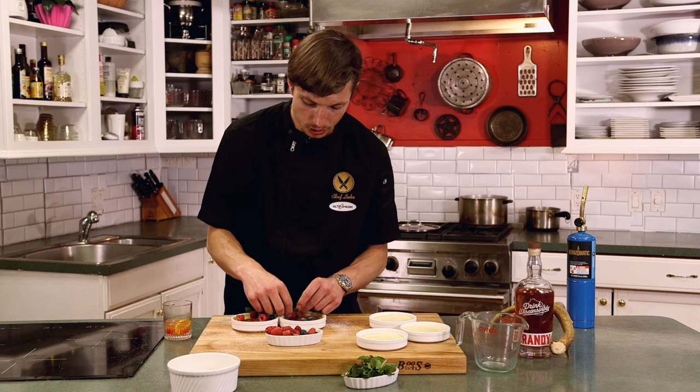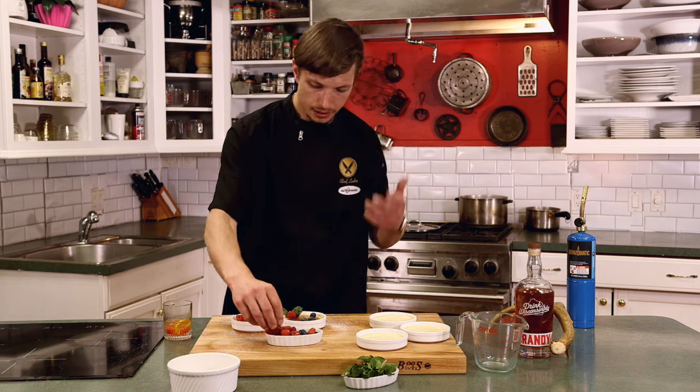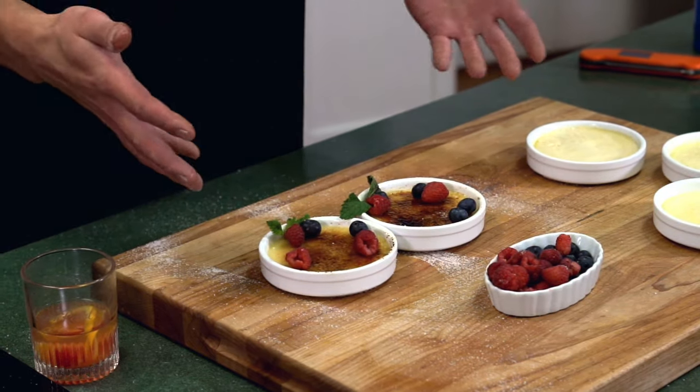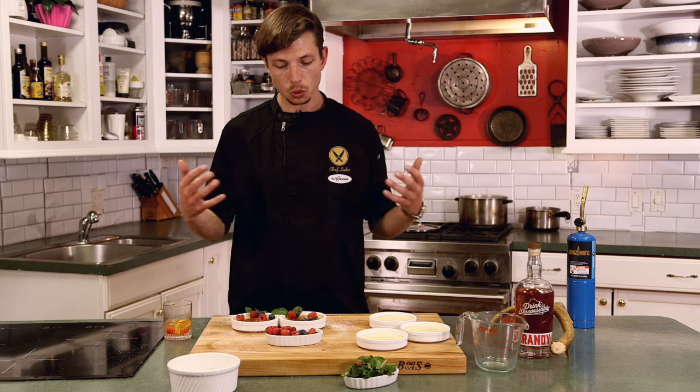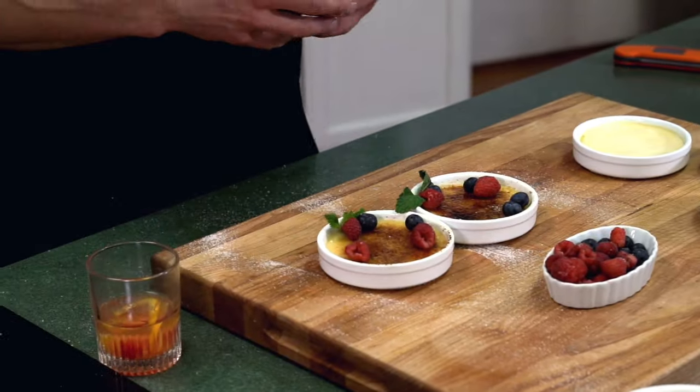They actually hooked certain people up to monitors and monitored the brain, and it shows you can have no more than 3 colors on a plate, and plating in odd numbers overall is more desirable. So, you know, maybe put 5 berries on, put 7, but don't put 2 or 4 or 6. It just doesn't hit right.